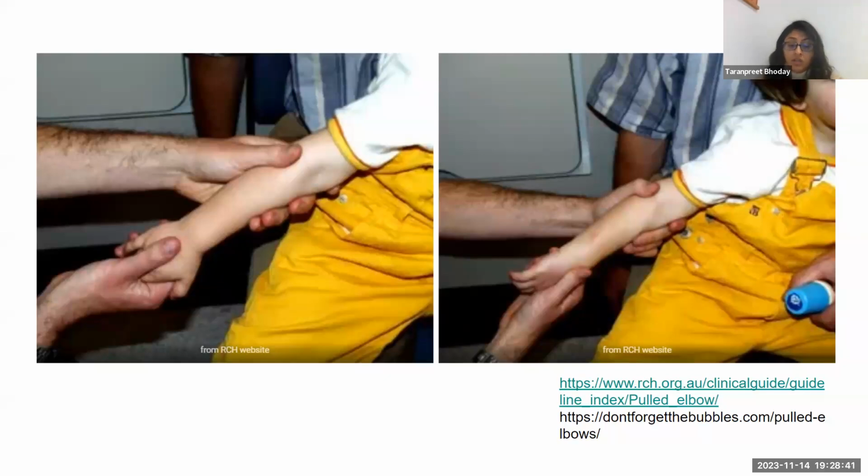But if that doesn't work, the other thing you do is supination and flexion. So exactly the same thing, but backwards. Thumb on the radial head to make sure that you feel the click. You supinate their arm, so they bring their palm upwards, and flex the elbow in. And as you flex, it should pop back in almost immediately. The child won't be in any pain, will be happy, playing, moving. As soon as the child moves their arm, you can discharge them from the hospital, and that's it.